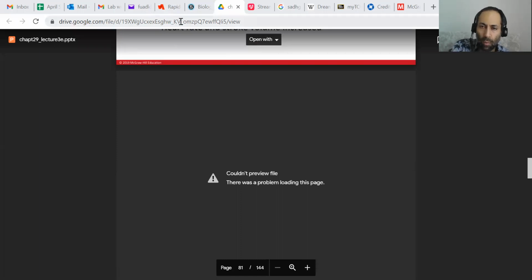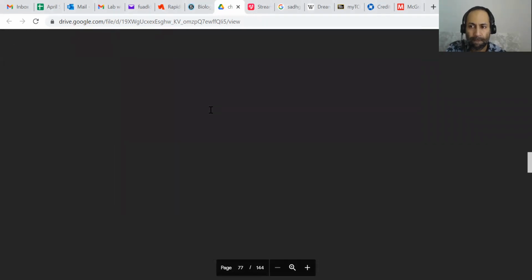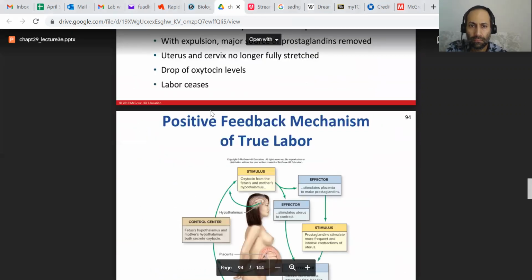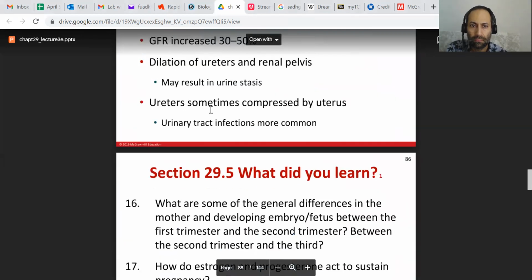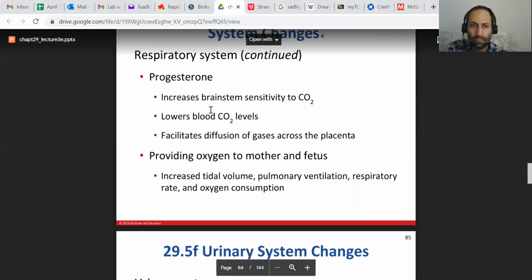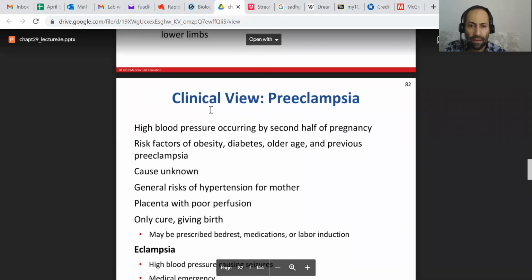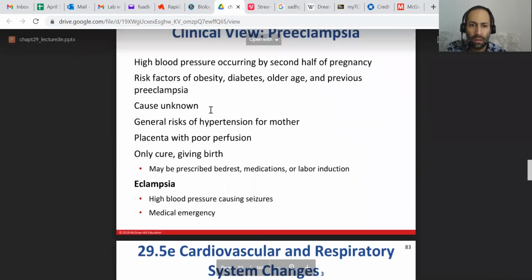Let's reload it all the way here. Right, so the cardiovascular system, talked about these changes needed.